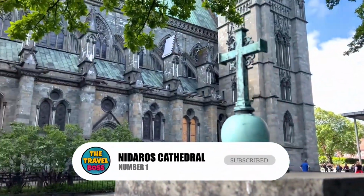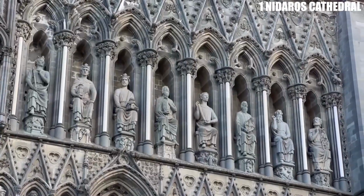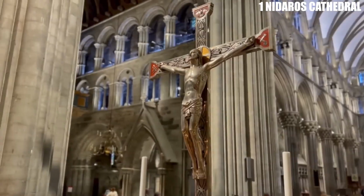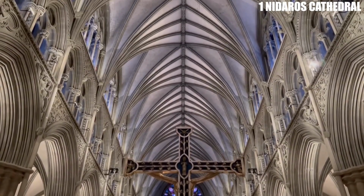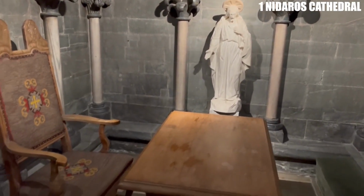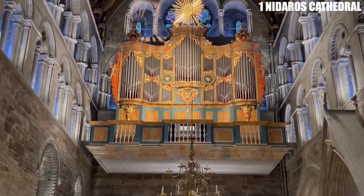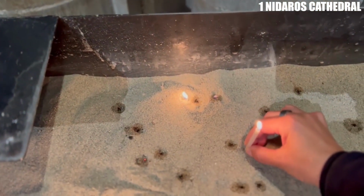Number 1. Nidaros Cathedral. Nidaros Cathedral is thought to be the most beautiful church in Scandinavia. It was built by King Olav Kyrre between 1066 and 1093 over the tomb of Norway's patron saint, St. Olav. The cathedral is the northernmost medieval cathedral in the world, and it is one of the best places to visit in the city. Kings were born and buried here, and since 1814, the Norwegian constitution says that the monarch must be crowned in Trondheim Cathedral.